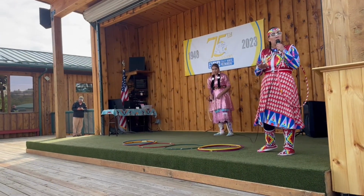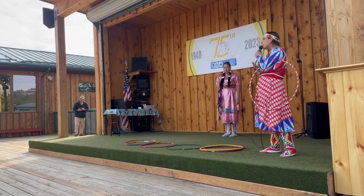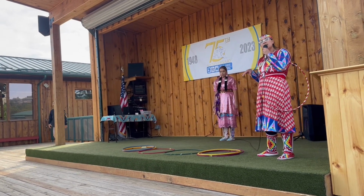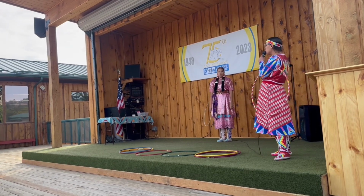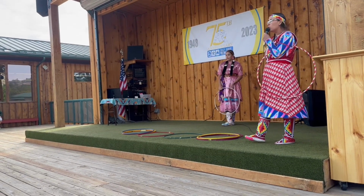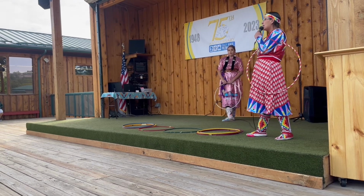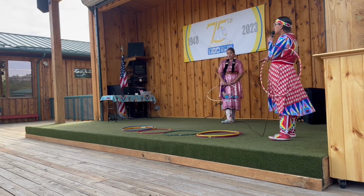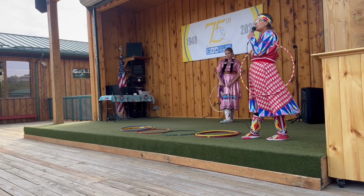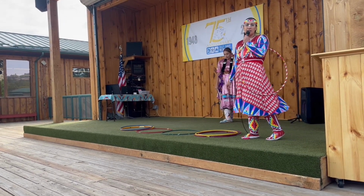Well, fancy shawl dancing is a very popular dance style. Hoop dancing is very rare. You normally would not see something like this at a powwow because it's so rare. I only know about 3 families within the Midwest that do this dance, and our family being a part of that, okay? It's a very rare dance, and it's a very old style of dance.